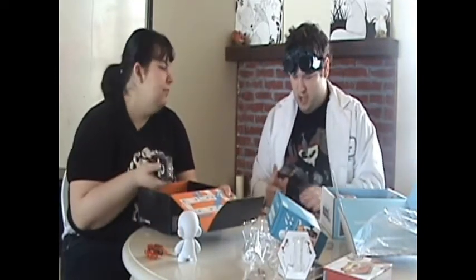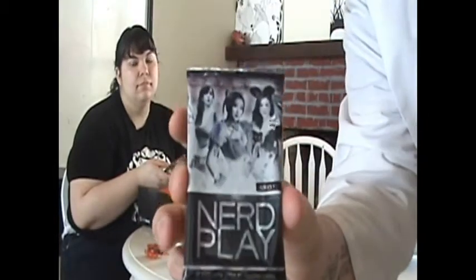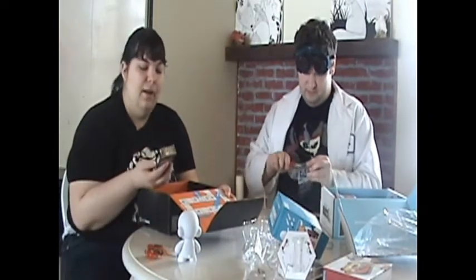So we're going to do cards versus cards. We have Nerdplay cosplay trading cards. I have no idea what's in here. I don't even know if it's a game. If it's a game, it's pretty cool. So, you can go. Okay.